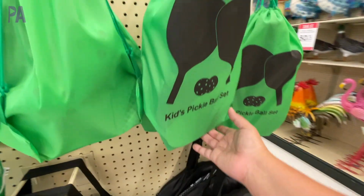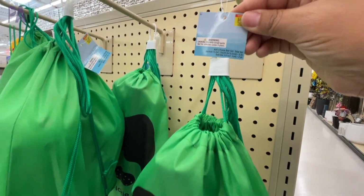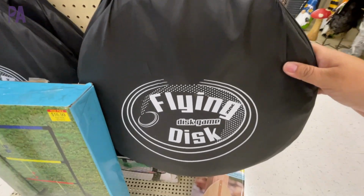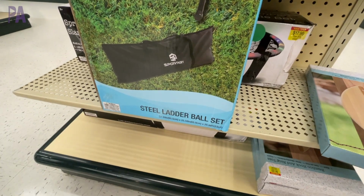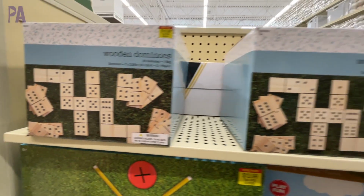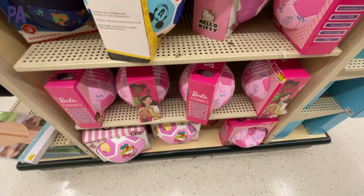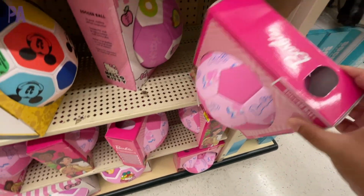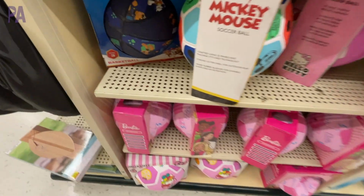So in some stores I found some kids paddleboard sets, and it comes with a little carrying case to store everything, a flying disc game, and a steel ladder ball set, which are pretty typical to see at Hobby Lobby, although I will say I saw far fewer this year than I have in previous years. Wooden dominoes, and then playground balls, which is always great to have. These were on the licensed characters, Barbie, Mickey Mouse, and even Paw Patrol.